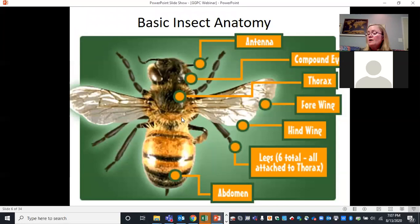If the insect has wings, they'll be attached to the thorax. An insect's abdomen consists of segments without many attachments, though on some bees, this is where you're going to find the stinger, down at the bottom of this abdomen part. So those are the basic parts of every insect.